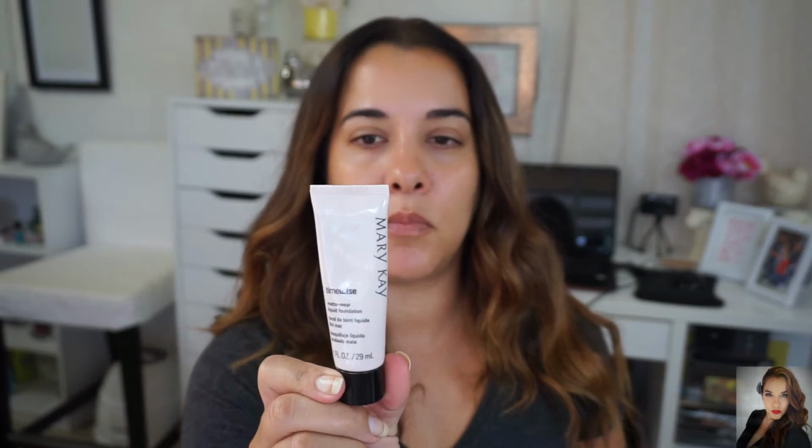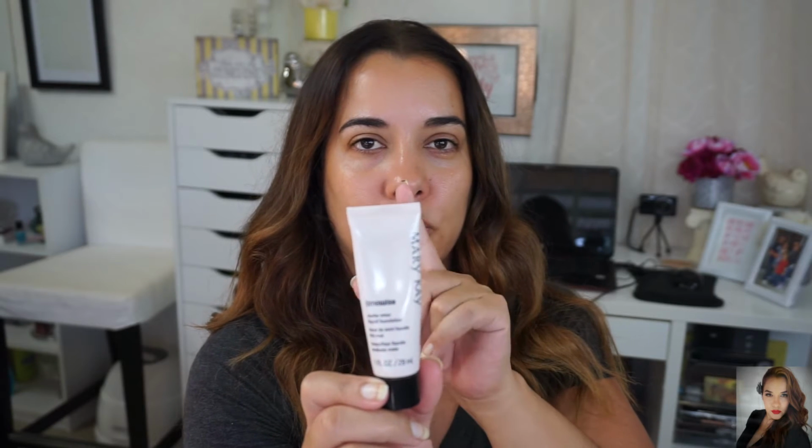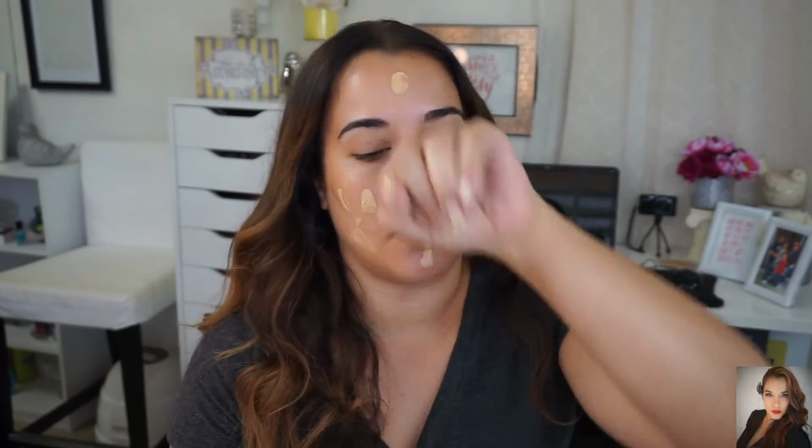For foundation today, I'm using the Mary Kay Time Wise foundation in beige 5. This is for combination to oily skin. I thought it had SPF, but it doesn't. But it's a matte finish. So I'm going to put a little bit on the back of my hand, dot it all over my face. There we go, a little faster, and then I just rub it in.